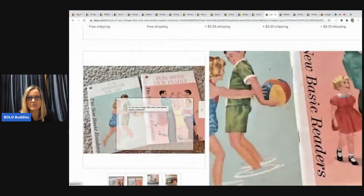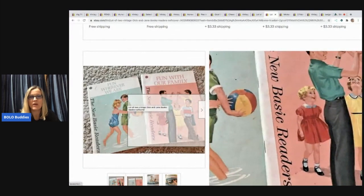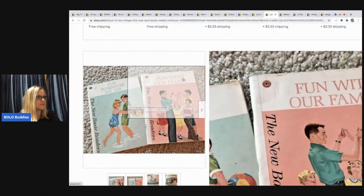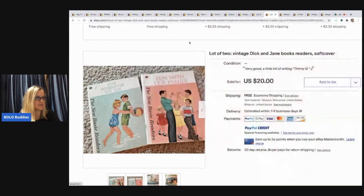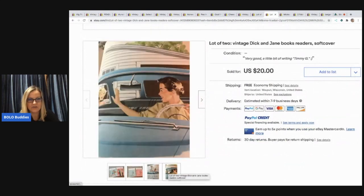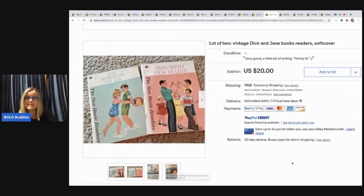So I wanted to share this with you guys because I like when I find bolos that I'm like, I don't know if I would have grabbed that. So this one she got at a thrift store and it was two for two. So she paid $1 each for them. Here's the inside. They're super, super cute. So they're Dick and Jane books. And she sold these for $20 with free shipping.